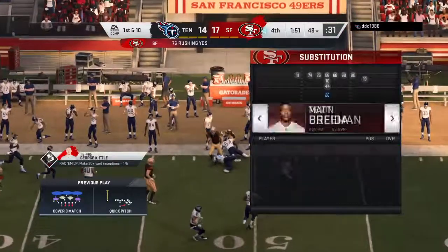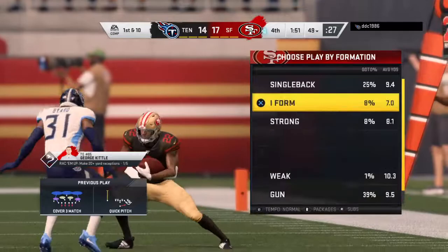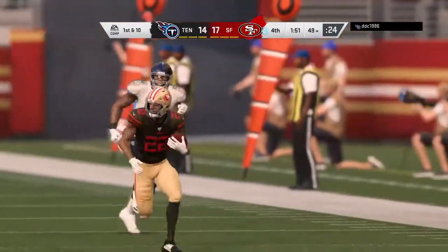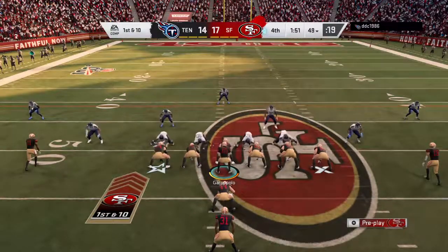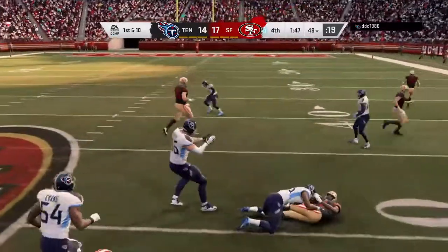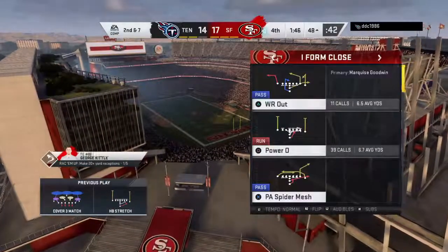Still looking fresh in this one despite the heavy workload. But you and I both know, well-conditioned, and he did tell us that he thrives on being at his peak late in ball games. The big play has him all the way out near midfield for a 1st and 10. The former Purdue Boilermaker, Raheem Mostert. And he's up over midfield and down into Tennessee territory.